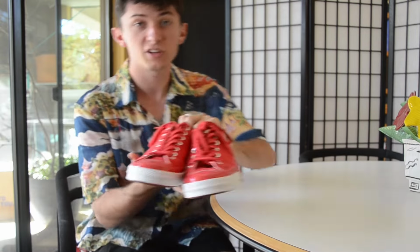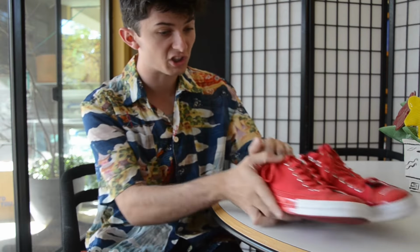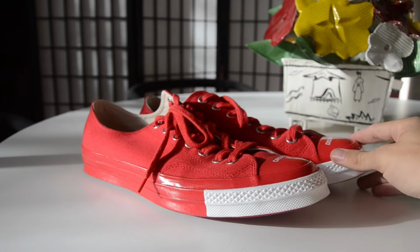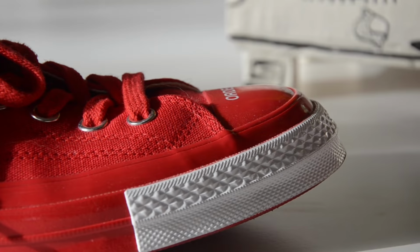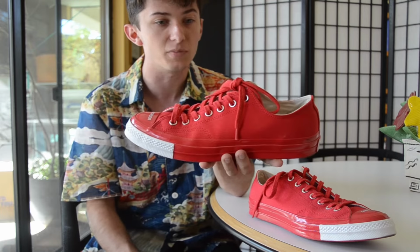Talking about Converse, I got the new Undercover Converse that just came out this season, the Disorder Order shoes. These are awesome. These are a Chuck 70 silhouette, so they've got the super high rise on the foxing, the really thick rubber sole on the bottom, so they're super comfortable to walk around in. They're awesome shoes. This red colorway that I ended up picking up is super unique.